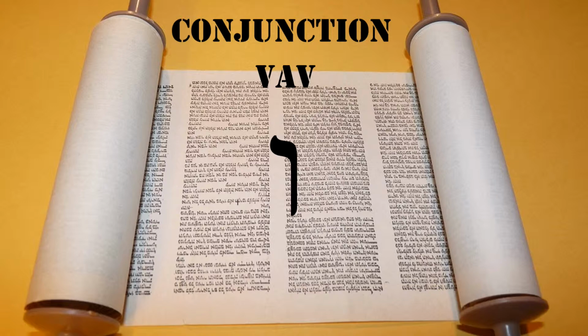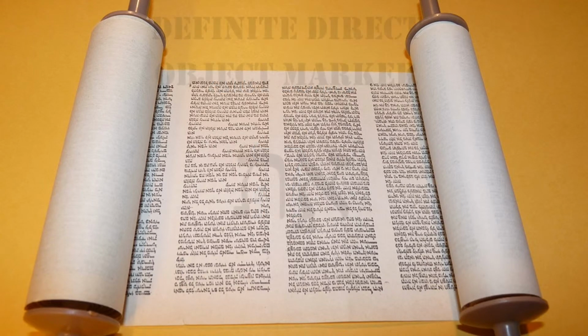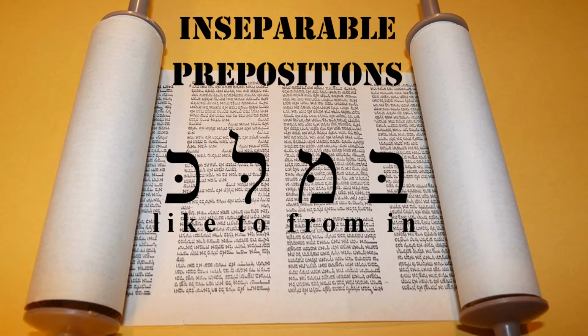The conjunction Vav is used when the English word and is added to a sentence. The definite article Hey is used to make a word definite and is translated by the English word the. Another way to make a word definite is the definite direct object marker, et, which is not translated in English but marks definiteness. For prepositions, the Hebrew letters Beit, Mem, Lamed, and Kaf are used.